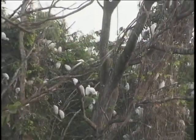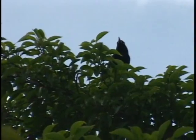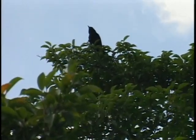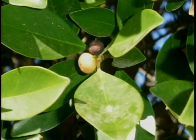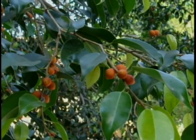In a previous program, Dr. John Webster looked at trees as silent sentinels for birds. As you will now learn, one such tree is the evergreen. It is also a favorite place for birds, and we find a number of bird species within this, particularly when it is fruiting. The very small orange fruit, very popular with birds, like all figs.